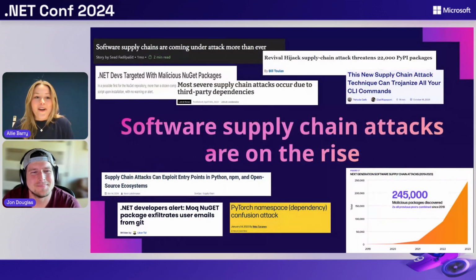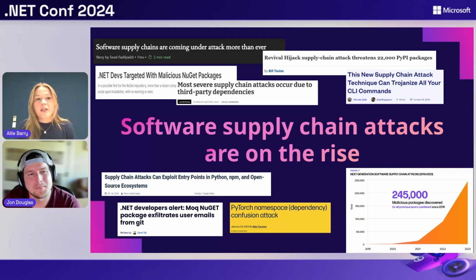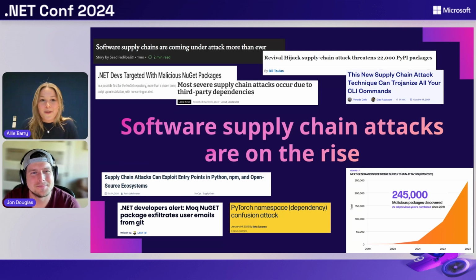So we're going to start off with a little bit of a scary looking, but just an overview slide to kind of set the scene for a lot of the NuGet team's focus over the last year. Supply chain attacks in software are on the rise, and they've been exponentially increasing every year. It's becoming too often that we're hearing about a new large software data breach, and it just seems to hit closer to home every time.